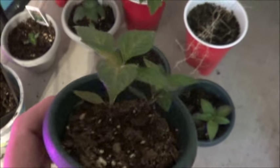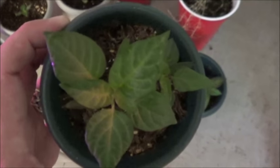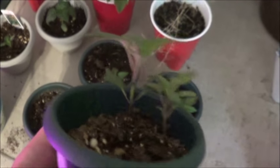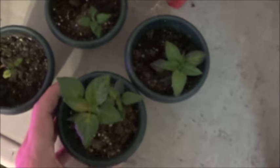This one is. I just discovered some aphids on it today, but I sprayed it with some soap and water. Traditional soap and water. Everybody swears that works, so we're taking that approach this time around.